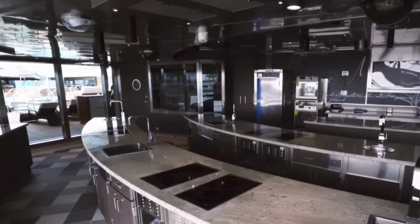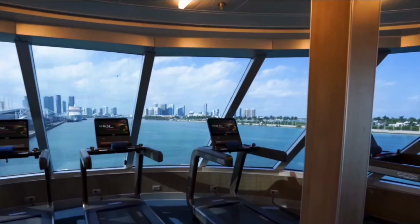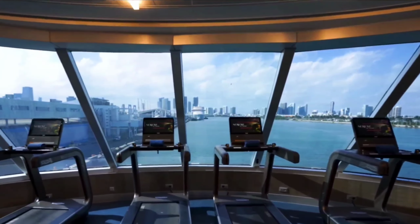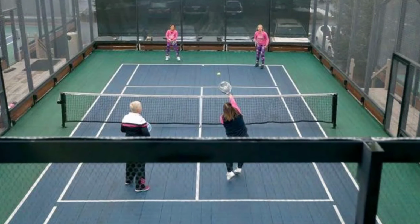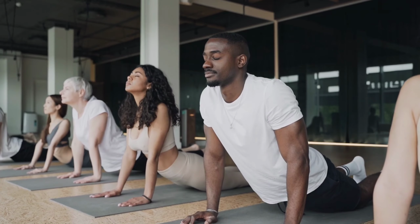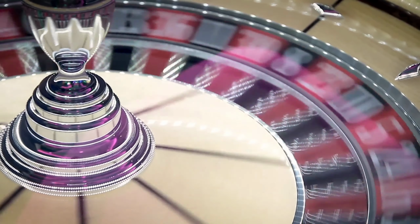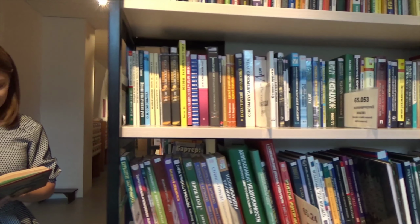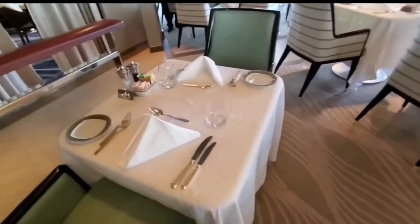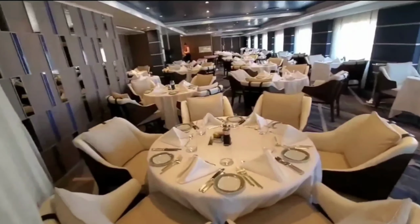On board, there's also a culinary arts center where visitors may take cooking workshops. Fortunately, there's a running track around the deck and a fitness center on board. Shuffleboard, putting greens, golf nets, and paddle tennis, as well as Pilates and yoga workshops, will keep guests entertained. There's a casino, a magnificent theater for after-dinner plays, and a library for amusement. Basically, the Regent 7 Seas Explorer is on par with some of the world's most opulent hotels.